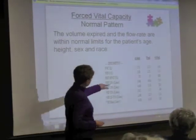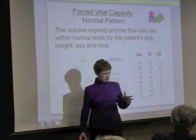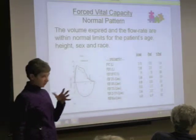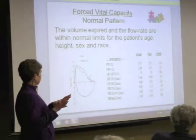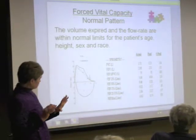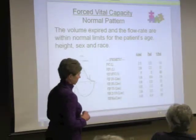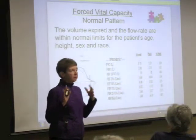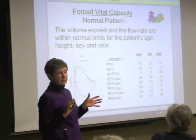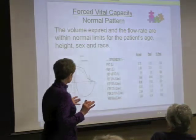You'll see their actual numbers are in the actual column, and then we have a column called predicted. And everybody is going to have a set of predicted values. And your predicted values, which are specific to you, are going to be based on a normal, well person, based on their age, their height, their sex, and their race. Now, as we age, everybody's pulmonary function is going to deteriorate a little bit. But usually it is not significant to the point that it causes people to have breathing troubles.